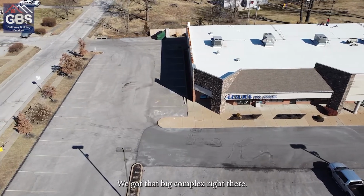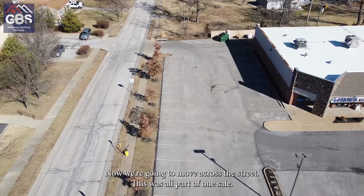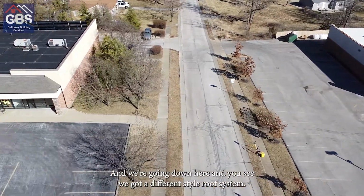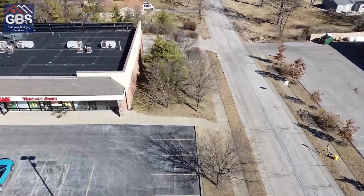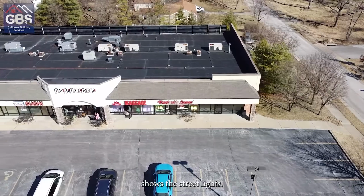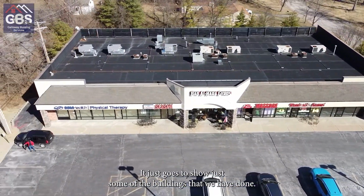Now we're going down there. We got that big complex right there. Now we're going to move across the street. This was all part of one sale. And we're going down here and you see we got a different style roof system. And this takes us down here, shows you the parking lots, shows you the street lights. It just goes to show just some of the buildings that we have done.